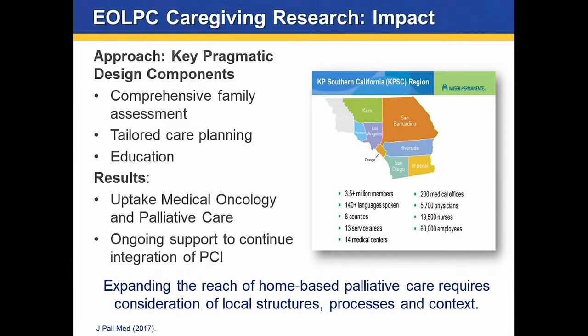Moving forward, studies like those of Dr. Farrell, which take randomized control trial designs and translate them to community through pragmatic designs, need to be expanded. However, Dr. Farrell's findings have provided insight that expanding the reach of home-based palliative care must occur within the consideration of local structures, processes, and contexts within the community healthcare system.